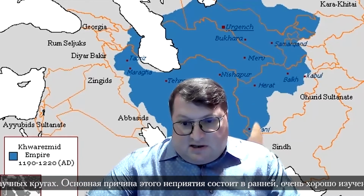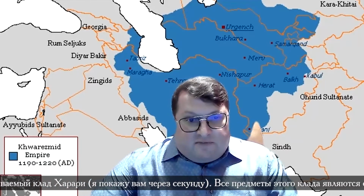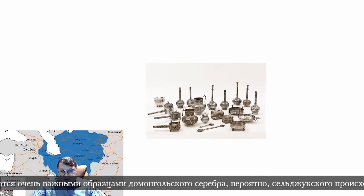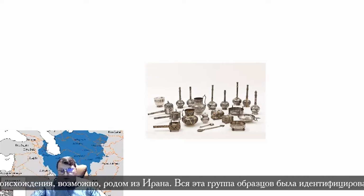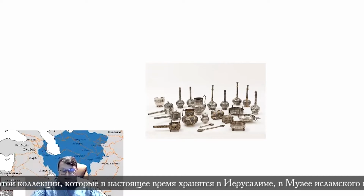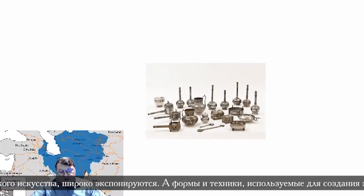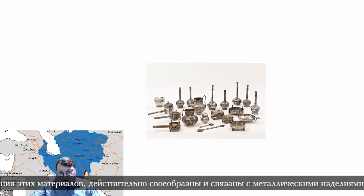The main reason is that in the early group of material which was very well known, it's the so-called Hariri hoard. I will show you in a second. This hoard is a very, very important hoard of pre-Mongol silver, probably of Seljuk origin, coming most likely from Iran. All this group was identified as Seljuk. And this whole collection is currently kept in Jerusalem in the Museum of Islamic Art on display, and the forms and the techniques used to create this material are very peculiar and indeed related to Seljuk metalwork.